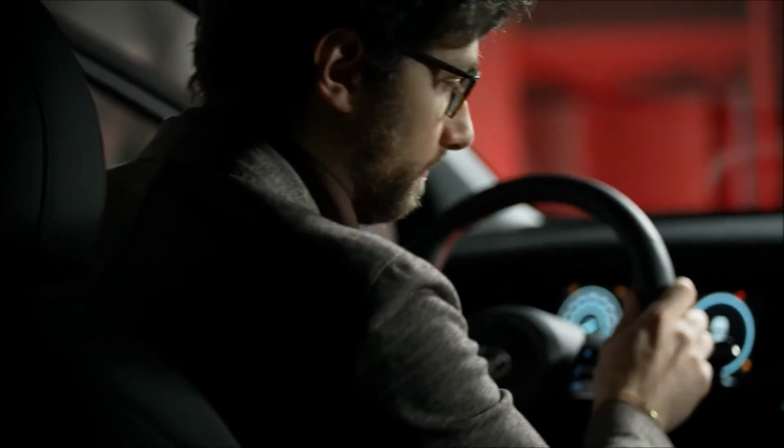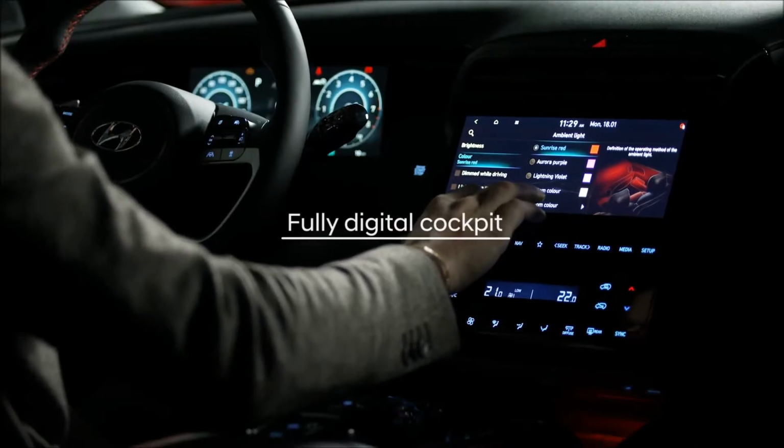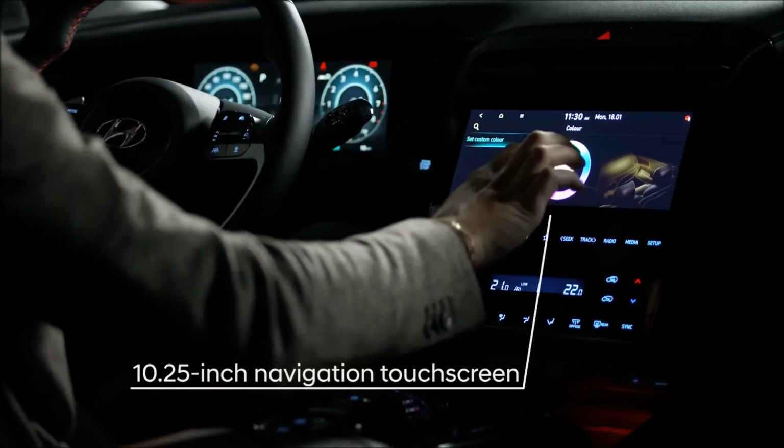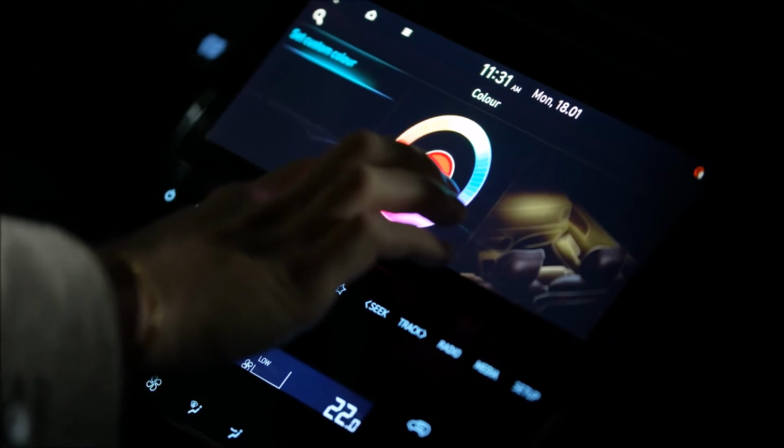Well, the new Tucson, also the Tucson N Line, has plenty of human-oriented technologies. For example, the fully digital cockpit features a 10.25-inch cluster without a hood and a large infotainment touchscreen for an intuitive and high-tech user experience.